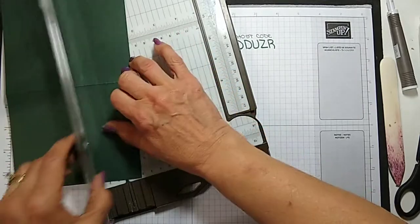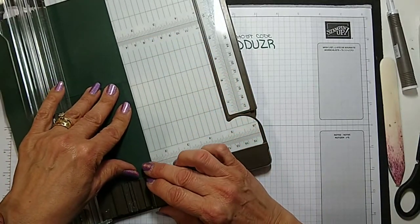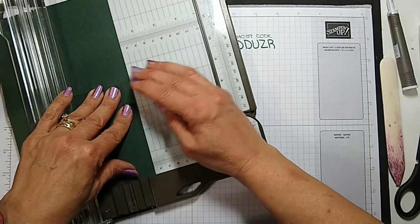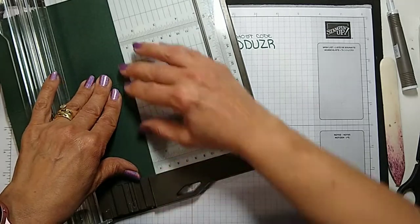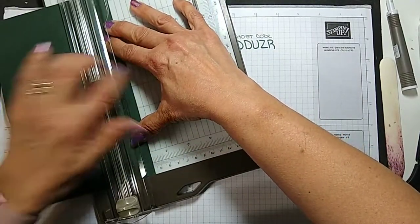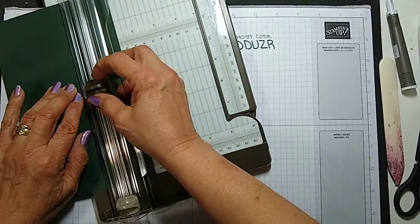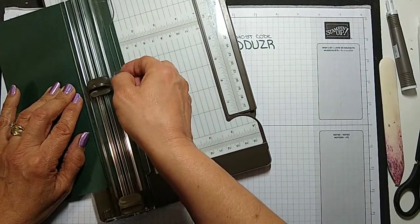Okay, and I'm, whoops. Hopefully we'll do it without slipping. Don't want a crooked line. Okay, then we're gonna put the cutting blade at the 4 1/4 inch. I want it right on the fold. I'm gonna cut down just a little bit.